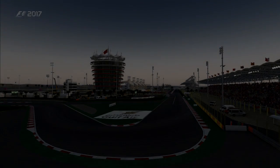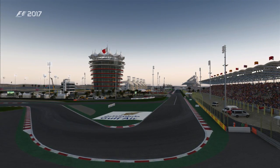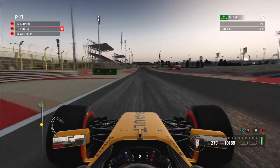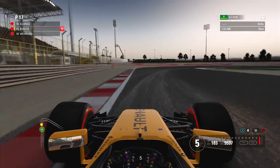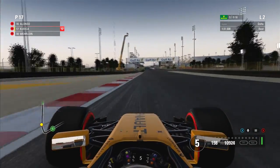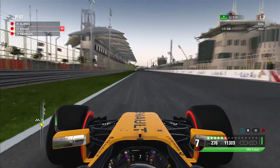The cars are ready, the drivers are ready. We hope you're ready as qualifying is about to begin here in Bahrain.